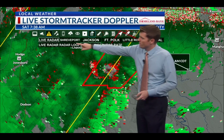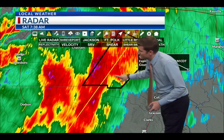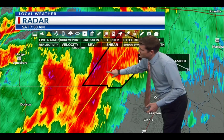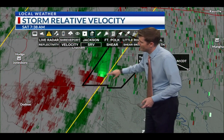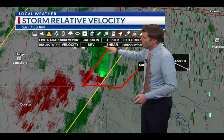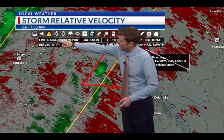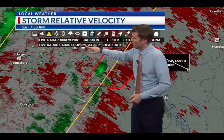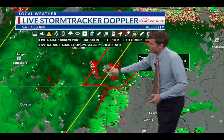A quick look at the Shreveport radar, which will have a better reflectivity look. And you can see this is the area right here. This little notch, this little hook, whatever you want to call it. And again, that's the National Weather Service radar in Shreveport. We'll switch over to Fort Polk. That's what it looks like in Fort Polk. And then here's what it looks like with our live storm tracker Doppler radar. Again, our radar looks a little different, but still gives you that general area.